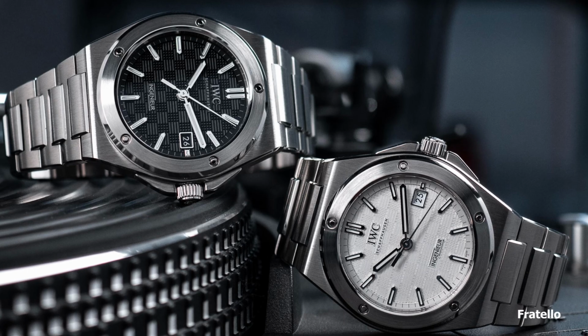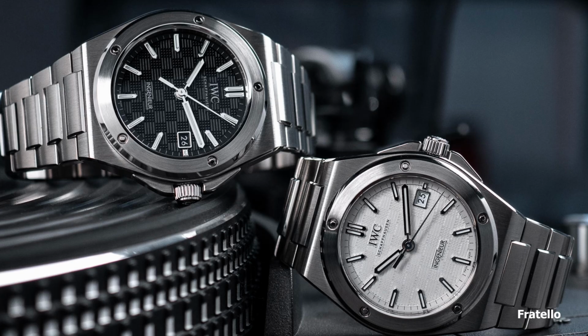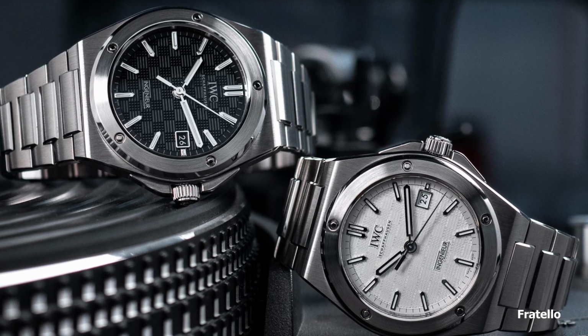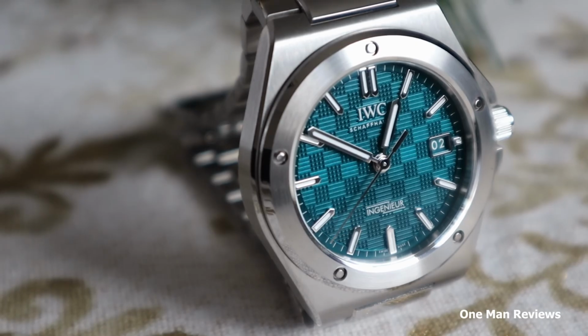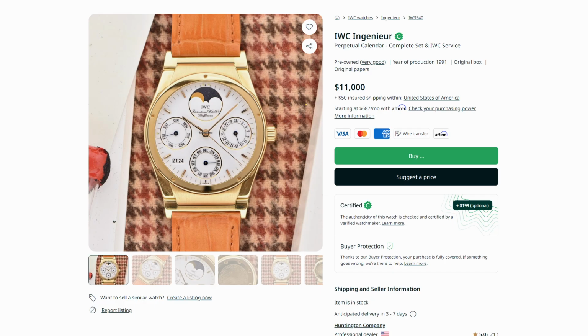Lastly, not from Omega, it's the IWC Ingenieur. This watch is another model that's graduated from the sciences to the mainstream and recently got an update in 2023. You have the Argenta heritage, you have the integrated bracelet design, and you even have eye-catching colors like the textured teal dial variation. It's also worth mentioning that for the price of a Milgauss, you get a solid gold IWC Ingenieur Perpetual calendar, which, if we're talking about value for money, is pretty undeniable.